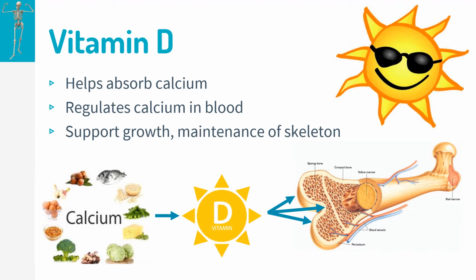As the picture at the bottom of the slide shows, if we eat and drink all those calcium-rich foods and drinks, we require vitamin D for the calcium to be deposited into the bones. If we don't have enough vitamin D, the body will take the calcium from the stores in the bones because it's unable to absorb it, which weakens the bones and can lead to osteoporosis. So essentially, vitamin D helps absorb calcium, regulates calcium in the blood, and supports the growth and maintenance of the skeleton, which is our bones.